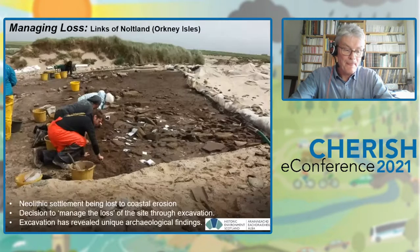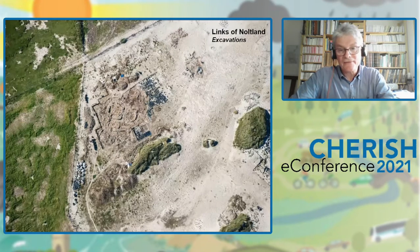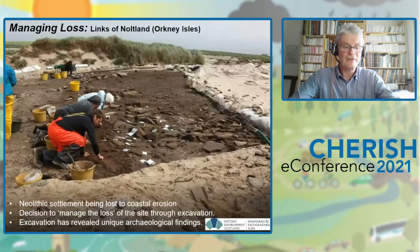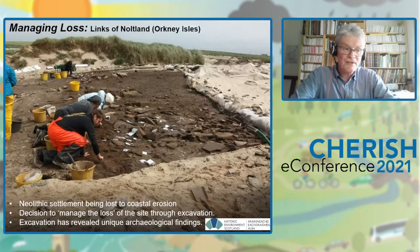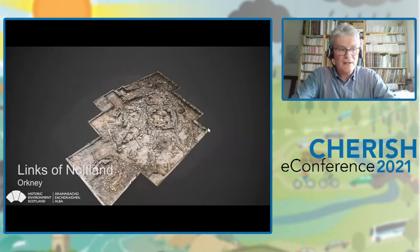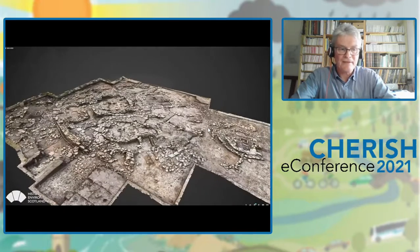A final example shows the possibility of maximizing the opportunity of loss of sites. And that is from Links of Notland on the island of Westray in the Orkneys. Here, the loss of a fragile and exposed archaeological site was managed through a process of excavations and recovery over several years, accompanied by laser scanning at different stages of the excavations in order to create a digital view of the site in its entirety, obtained by digitally compiling a range of different 3D data sets from the different excavations.